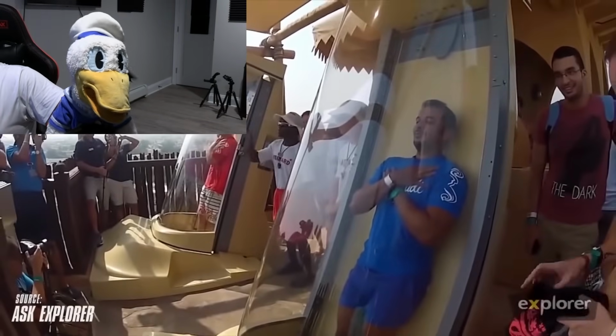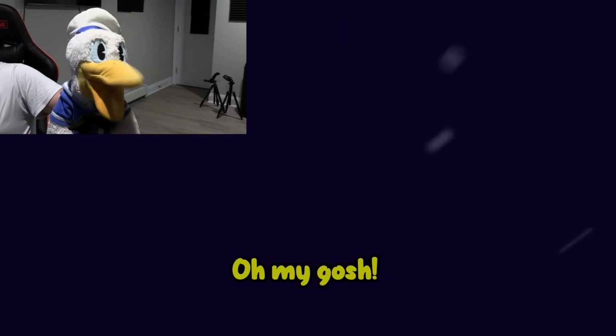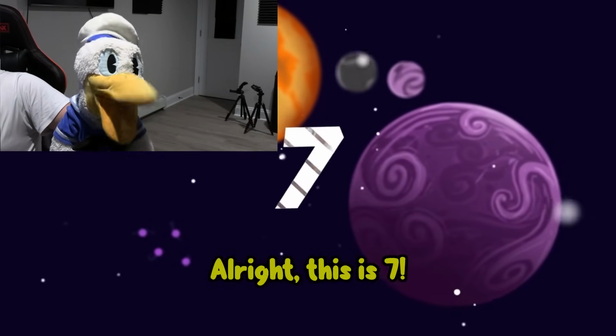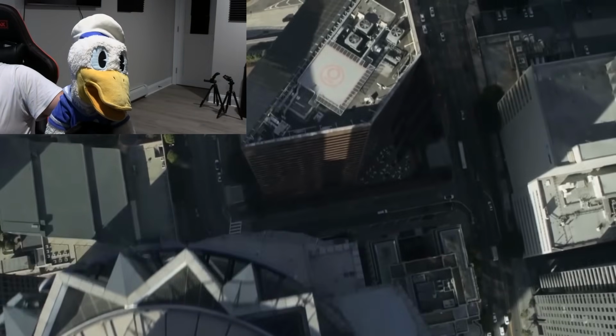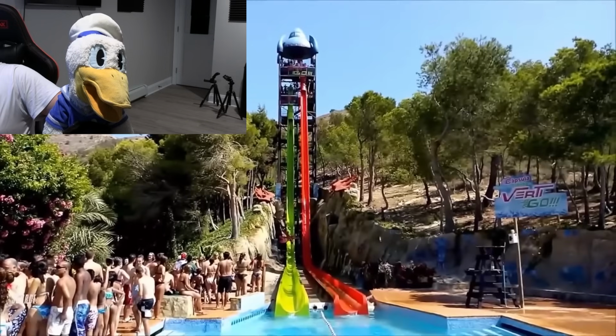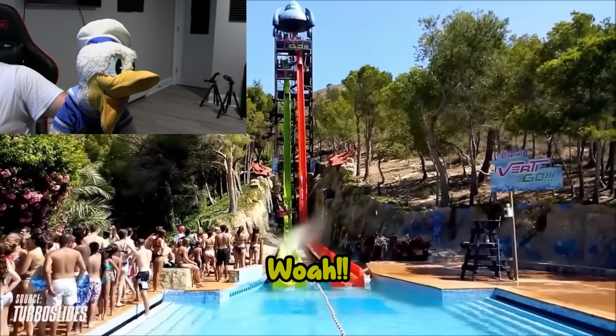Fun fact, the Jamara Scara, which is currently in the park, is not the original. Oh my God. Number 7, Vertigo. Vertigo is described as a whirling, dizzy sensation associated with looking down from a great height. It's also the name of an insane water slide at the Aqualandia water park in Benidorm, Spain.